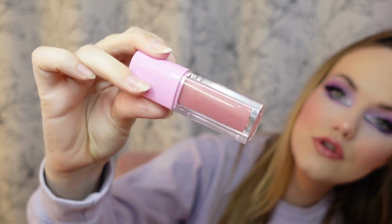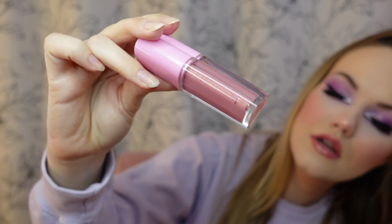So you get 4 glosses, like I said. The one I'm wearing right now is the shade High Ponytail. It's this beautiful nude color that has a gold reflect. I thought it was gonna be more like chunky gold, but it's not. It's so beautiful. I don't know why I doubted them. That's on me.